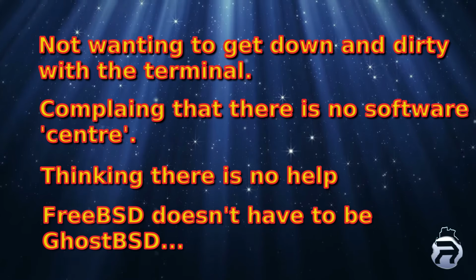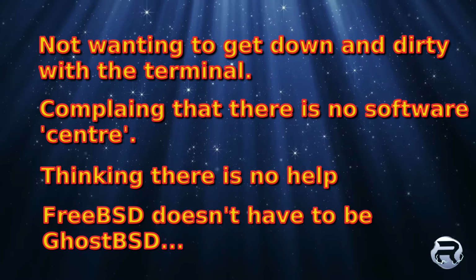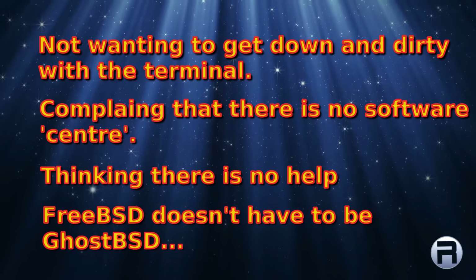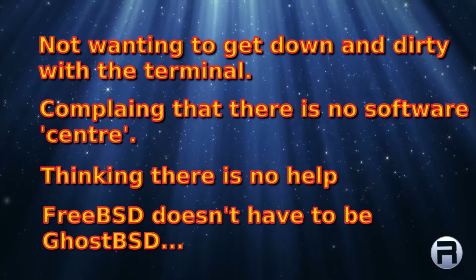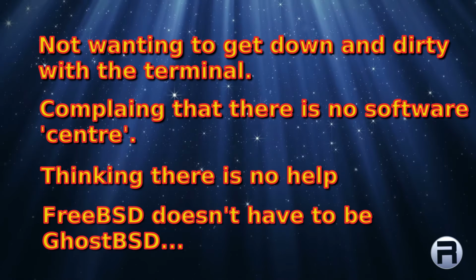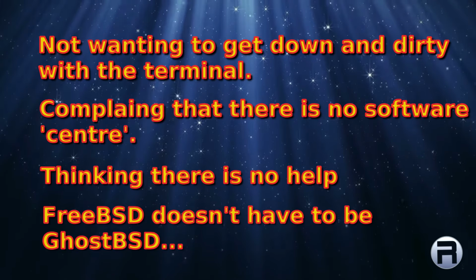FreeBSD is a base system. Once you install it, it's for you to assemble. So it doesn't hold your hand, it doesn't assume you're an idiot, it gives you loads of choices. If you don't want to go in, you just want a command line operating system with all the ncurses tools, etc. You can have that. It's not a problem. I've done that. I have servers running which don't have a GUI on them.